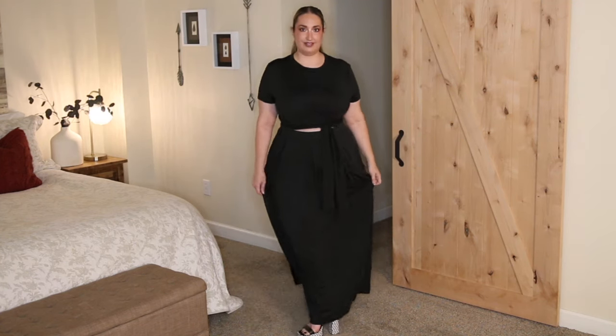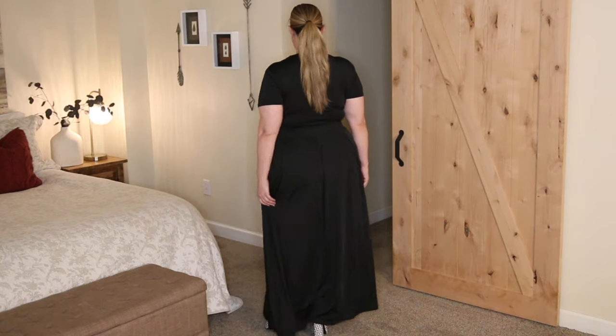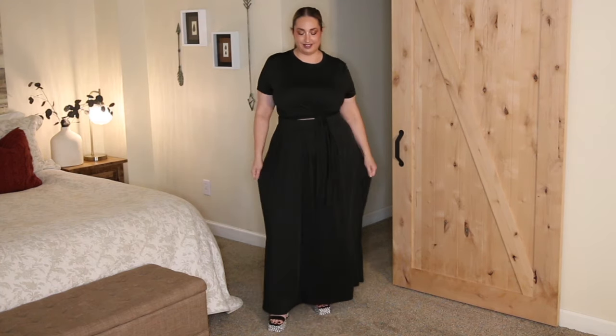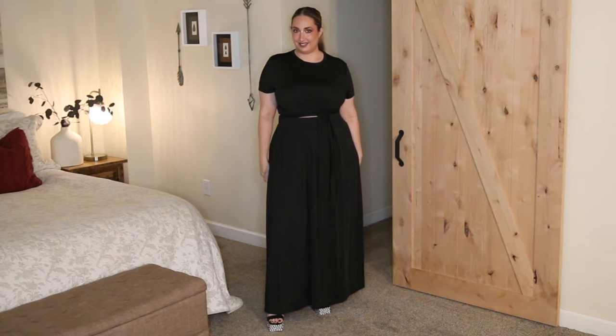As you know, since it's a two-piece set, it can very easily be mixed and matched with other things. I could totally see this top going very well with a nice pair of jeans. Also, I'm 5'10", so the skirt looks like it's gonna be a true maxi, which is nice. I'm not overall hating this set, but it is a little bit disappointing, I will say, but I do think it has potential, maybe. So fingers crossed on that, but let me know your thoughts.